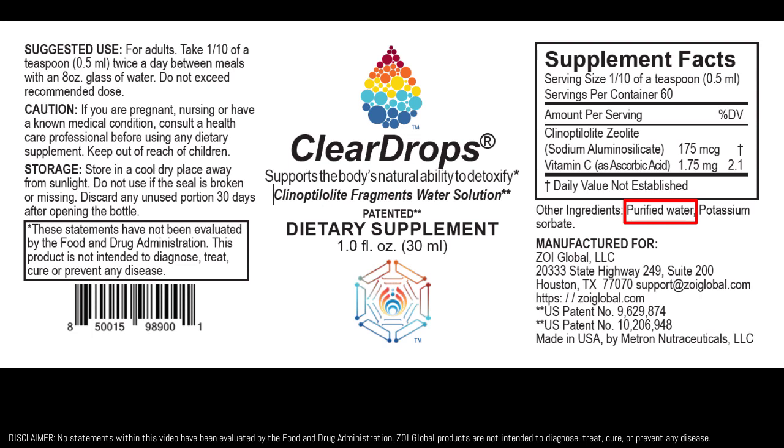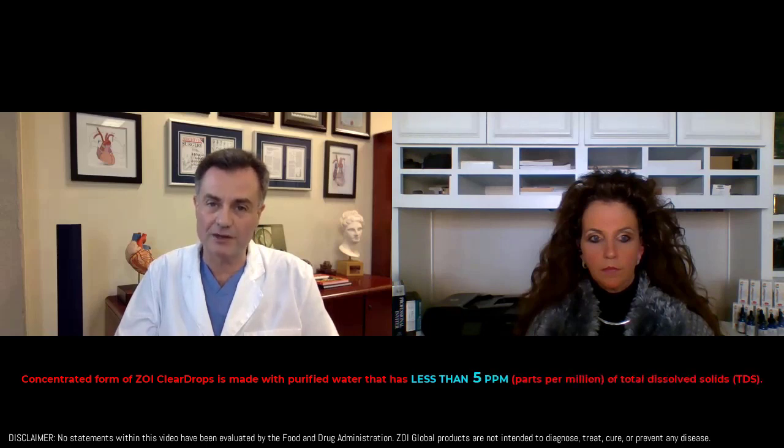Okay, purified water is a very well defined kind of water. It's the water that has less than 10 parts per million of total dissolved solids. And purified water comes with a number on how many ppms you have. At Metron Nutraceuticals, we have a state-of-the-art monitoring system for our purified water. We always, I repeat, always, batch after batch, create the concentrated form of Clear Drops with purified water that has less than 5 parts per million of TDS.